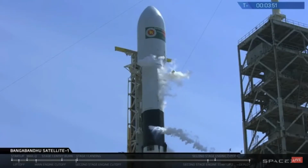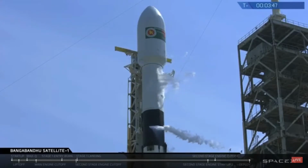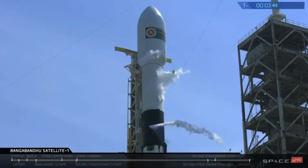You can see the cradle is opening and it's just finished opening on your screen there. The little arm is just beneath the fairing.